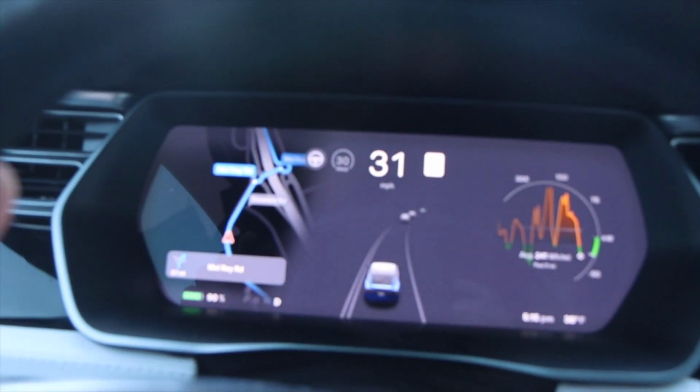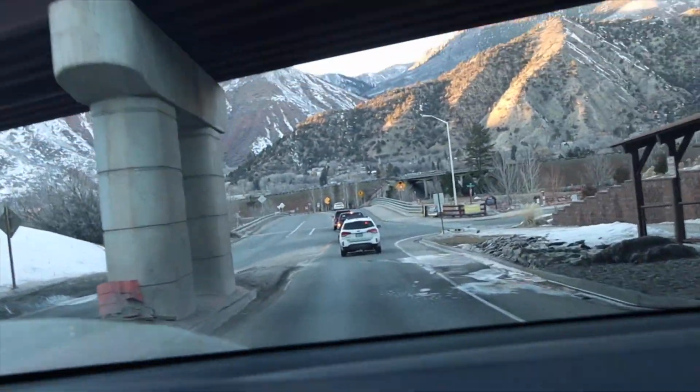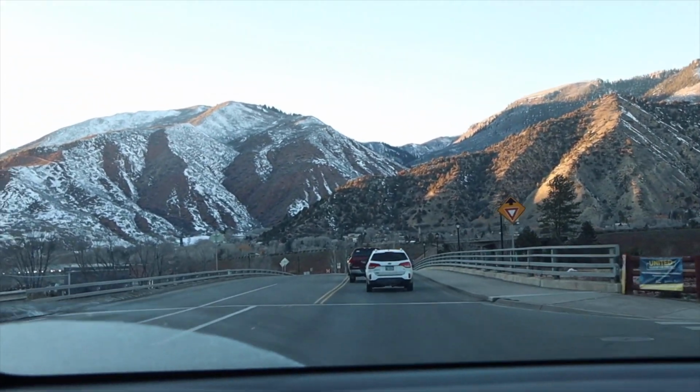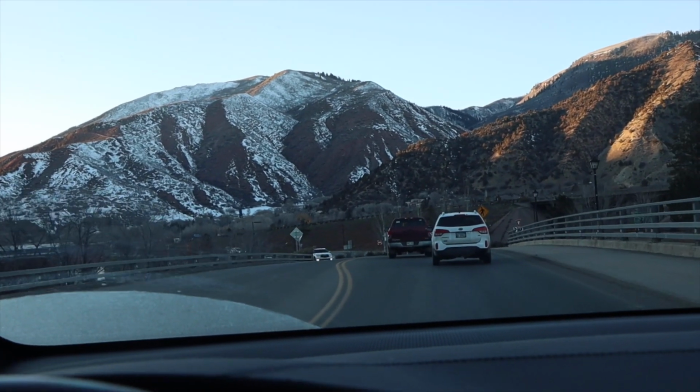Alright, so I charged up to 91%, and I'm gonna try to skip the Grand Junction charger, which is another slow charger. It's 120, and I'm gonna try to go straight to Green River, Utah, which is 183 miles.